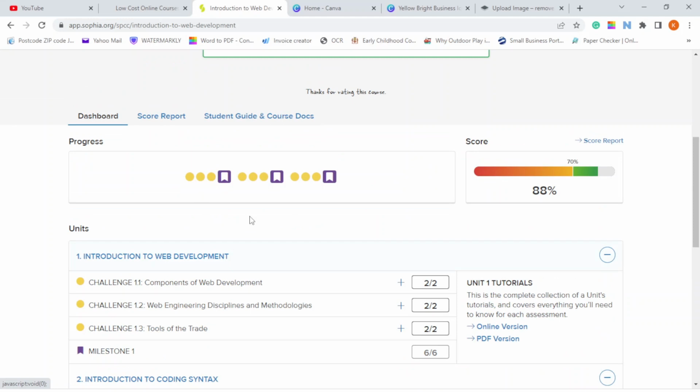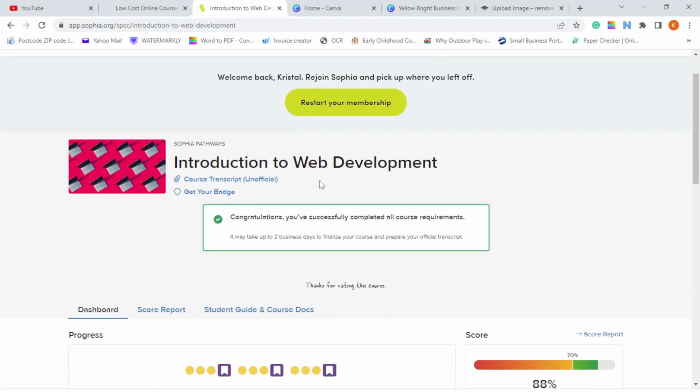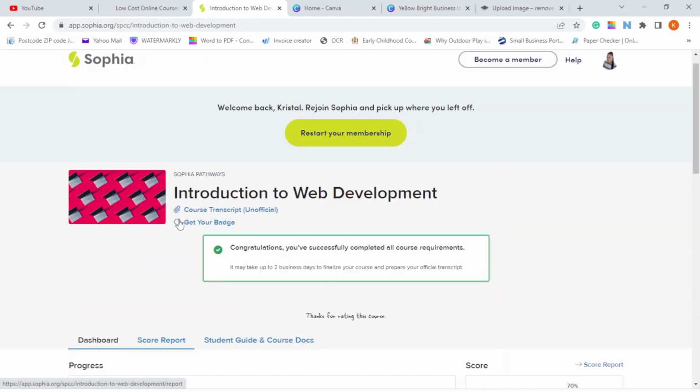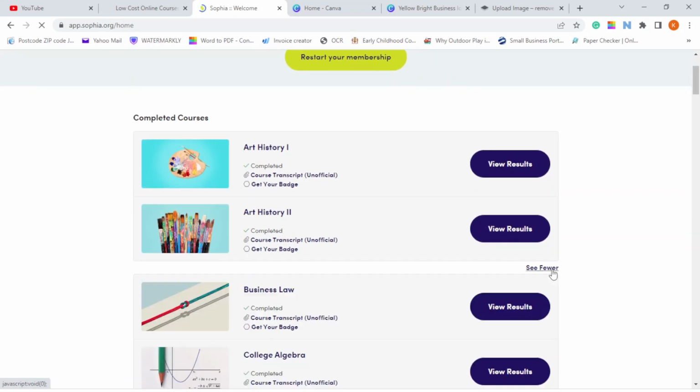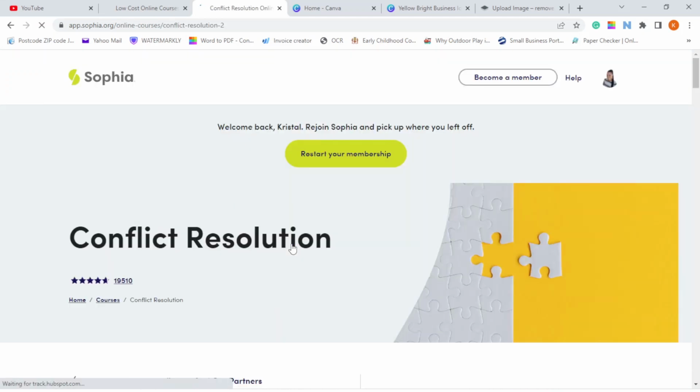I think I did this course as well as Introduction to Information Technology in the same day. So those are two super easy courses that you can do in one day. Like I did both of them in one day. As you can see, this one only has 3 units and there's no assignment. These two courses that I've shown you so far, they don't have any assignments. So you don't have to worry about how you're going to have to submit an assignment and wait for them to grade it. None of that. Another course that I found easy would have been conflict resolution.